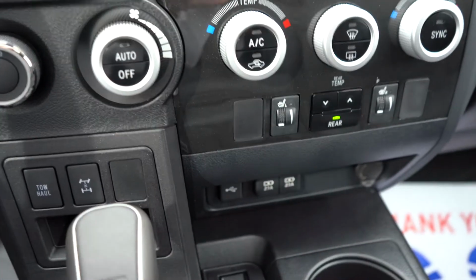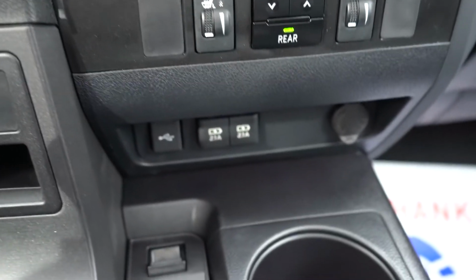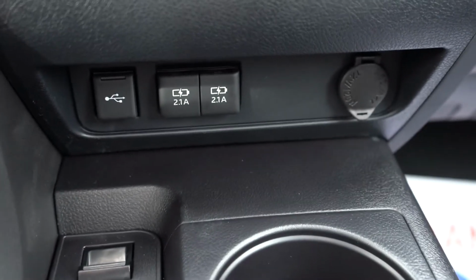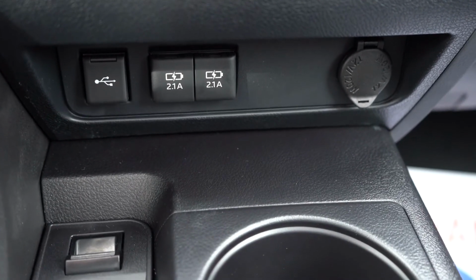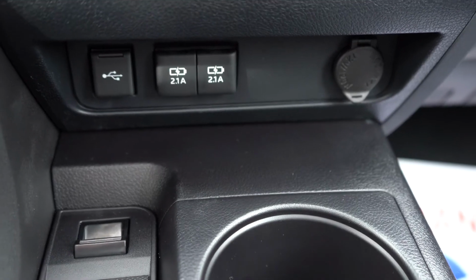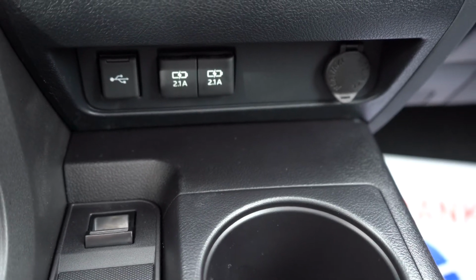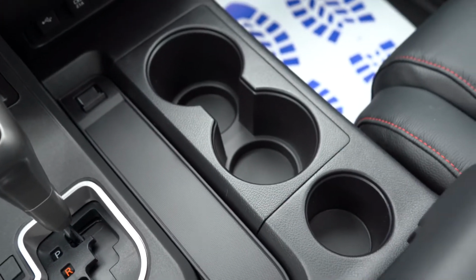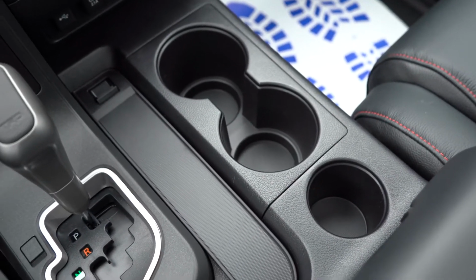Then all your climate control information, your heated seats are actually going to be located just underneath of that climate control information. Bunch of USB charging ports, 3 of them to be exact, 12-volt power outlet up there as well. Couple cup holders to the right of the shifter, actually 3 cup holders to the right of the shifter. Then there's a small little area you can actually put the key fob if you wanted to directly behind the shifter.